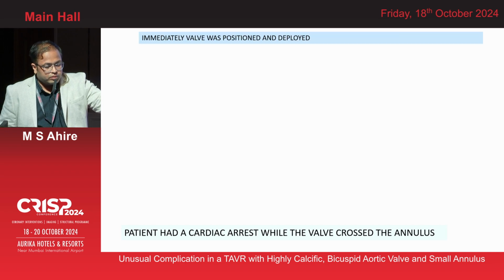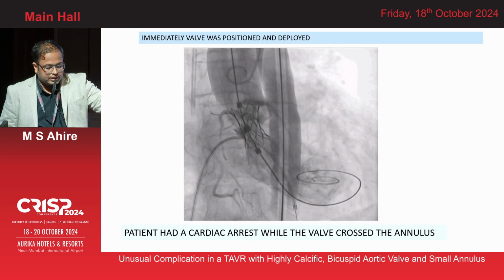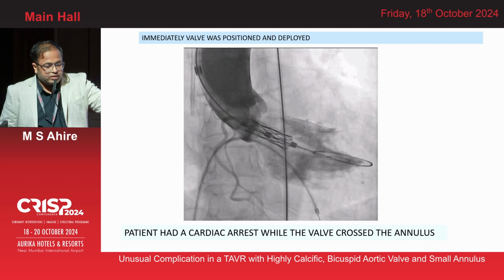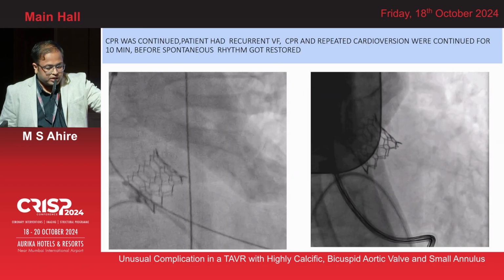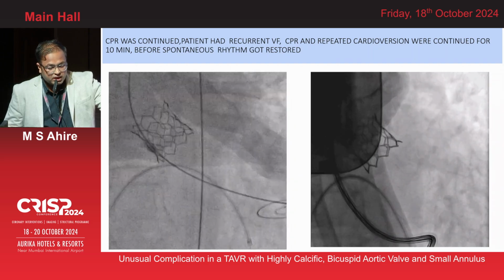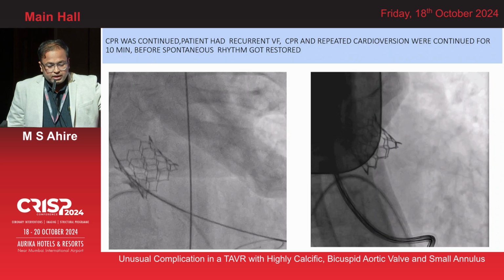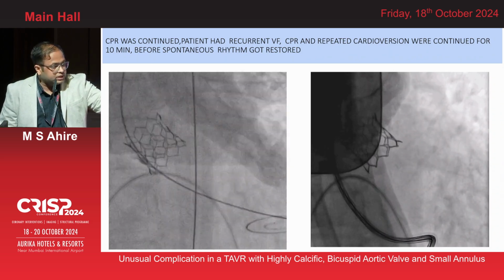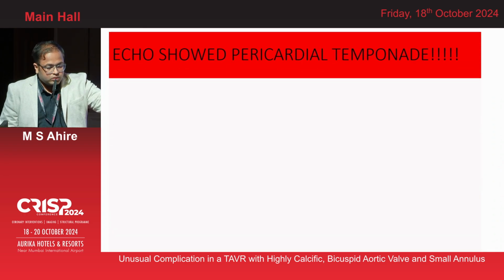As soon as the valve position was done, the patient went into cardiac arrest, just as the valve crossed the annulus, so we immediately positioned and deployed the valve. After deployment of the valve, we started continuous CPR. There was recurrent VF, and repeated cardioversion was continually done for 10 minutes before spontaneous rhythm was restored. And just look in the echo, there is a pericardial tamponade.